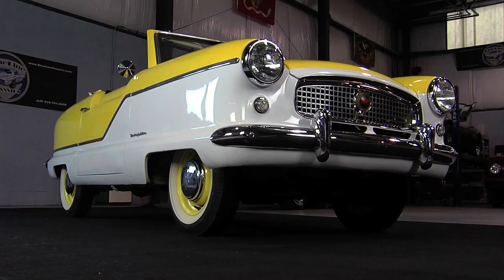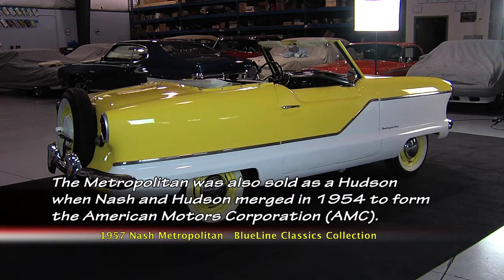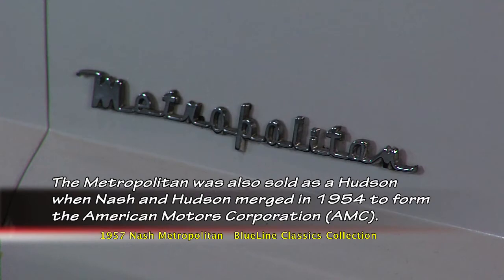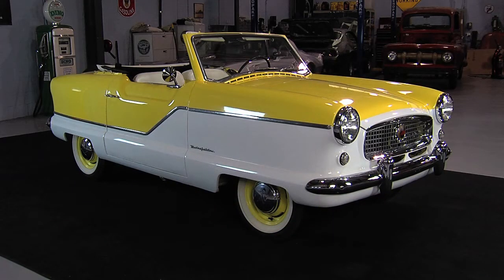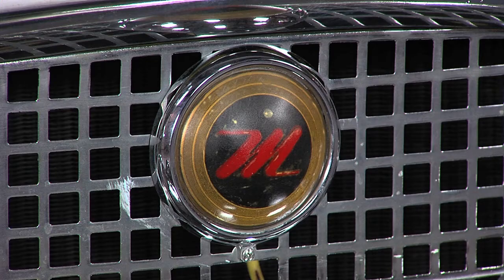In 1954, American Motors started importing the Metropolitan to the U.S. What you're looking at here is a 1957 Nash Metropolitan. The production for the Metropolitan ran from 1953 to 1961. This was known as a subcompact, economical type of car. In the 50s, most American automakers thought that bigger was better. Obviously, that's not the case here.